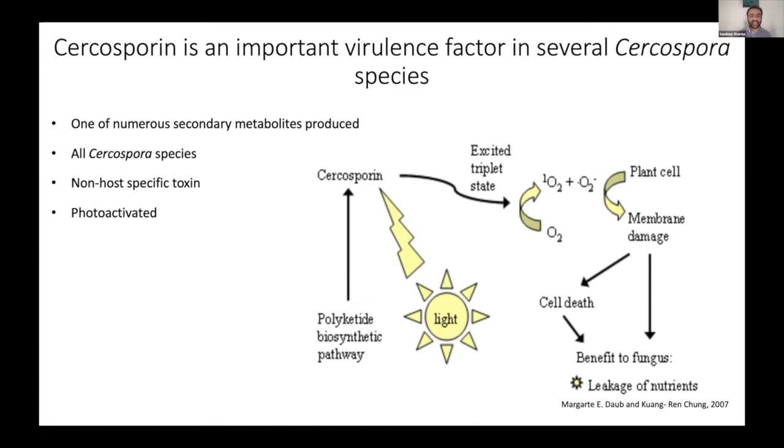And it is photoactivated. On the right, you can see the figure where light is required for induction and production of cercosporin, which produces superoxide radicals. And these superoxide radicals cause disruption to the plant cell membrane, thereby causing damage. This causes the cellular contents to leak into the intercellular space, and this is utilized by the fungus as a source of nutrition.